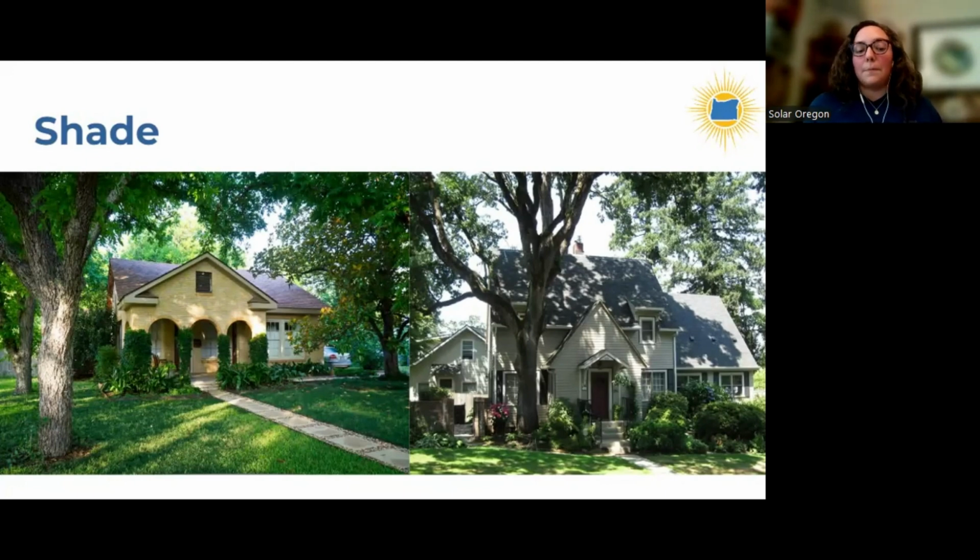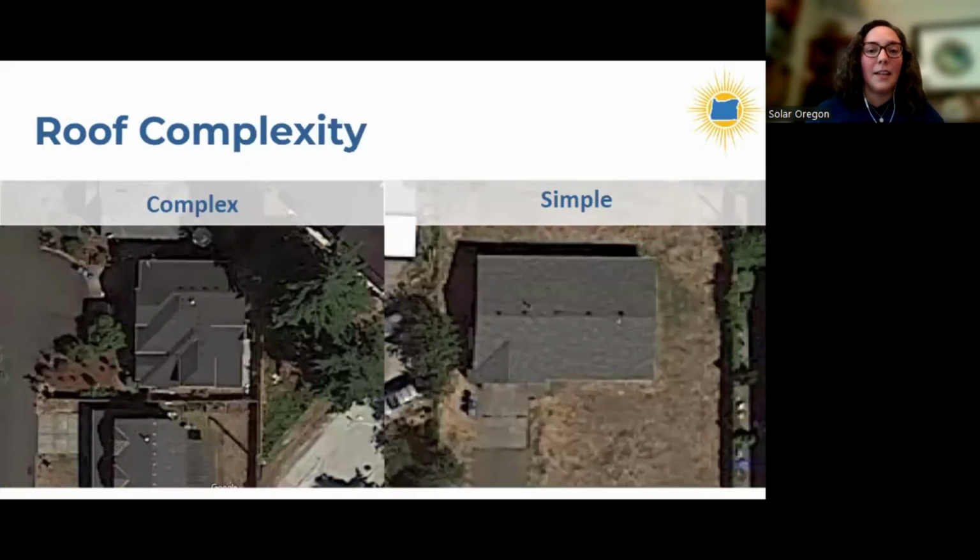And with community solar, there's a few different models and different organizations that work with that. And some of them, you have a monthly subscription, and it can save you a certain percentage on your bill. And then others allow you to also be an investor in that solar project. And so if you cannot get solar on your roof for a specific reason, community solar could be an option for you. Roof complexity also plays a role in installing solar.